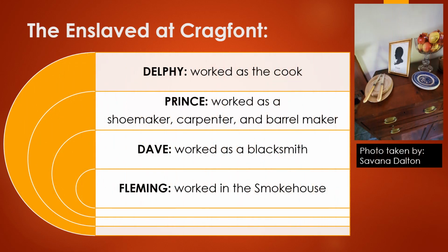Because the enslaved were treated as property and not people, very little is known about them, and there is little mention of them in historical documentation, although they were the primary workers upholding the Winchesters' lifestyle and doing the hard work to maintain such a place as Cragfont.